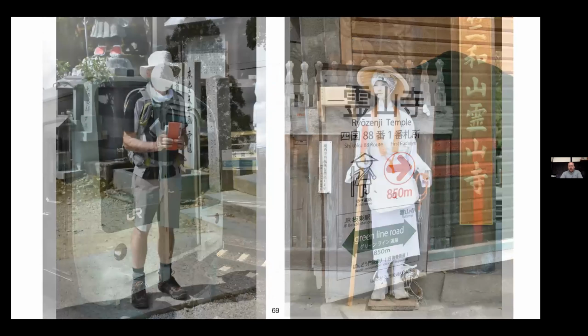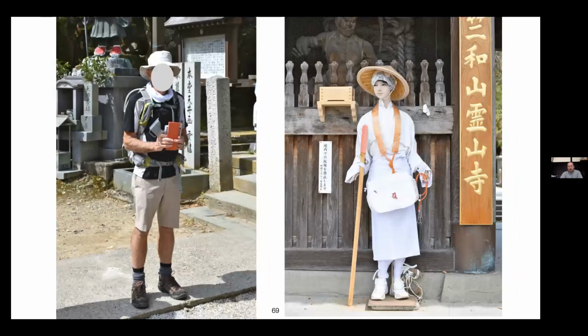And Temple 1, most people refer to the temples by their numbers, is where you can pick up, should you wish to do so, elements of the traditional pilgrimage uniform. So you could perhaps pick up a hakui jacket, the sugegasa hat, or perhaps you might also want to pick up a staff.